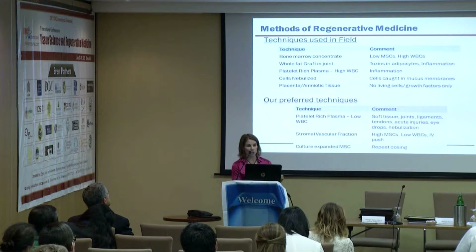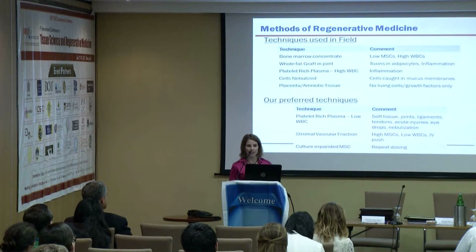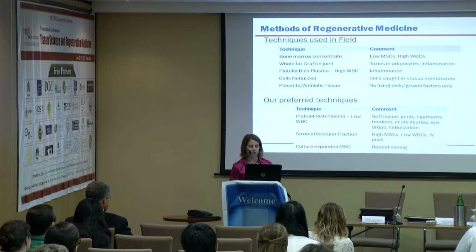So you take the platelet-rich plasma, you mix it with saline. You can use these in eye drops. It's a very natural way to combat severe dry eye. We also like to use something called the stromal vascular fraction. This is the cells that we can isolate from the fat tissue. I'll talk a little bit more about this in the next few slides. And then finally, culture expanded MSC.